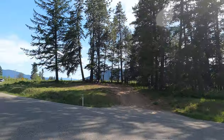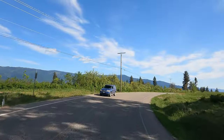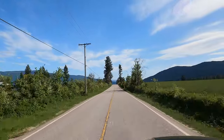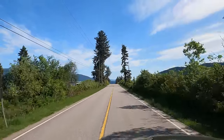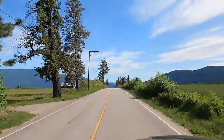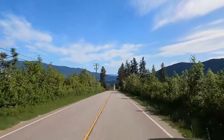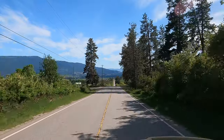Here we're going to join up with Salmon River Road. We've gone this route the other direction before, heading to Salmon Arm, down the Salmon River, Silver Creek kind of route, in one of my earlier videos.